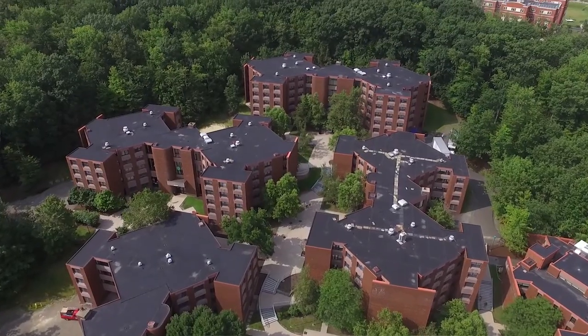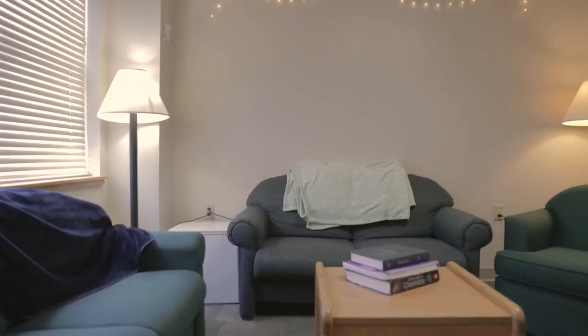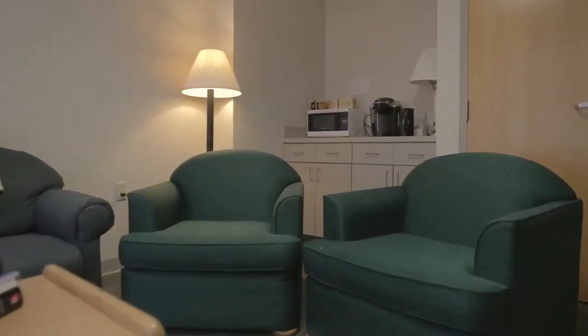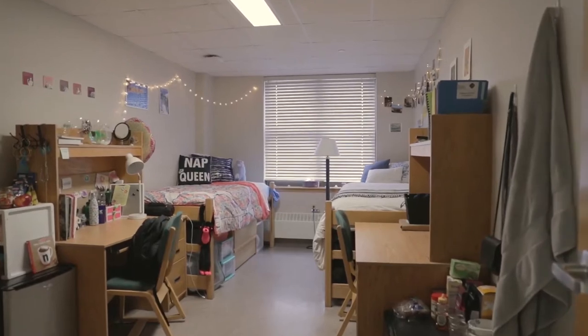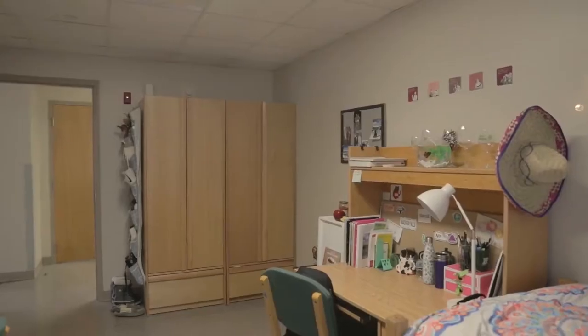I'm a chemistry major, and right now we're in Mohawk, which is one of the many buildings in College in the Woods living community. In Mohawk, we have all suite styles, but in our other buildings, we have a mix of suite style and corridor style. In our room, we have six girls living here. We have two full bathrooms and a complete common area.